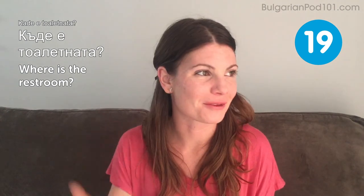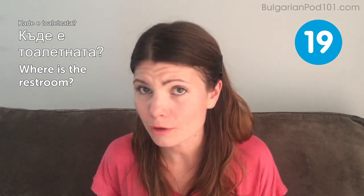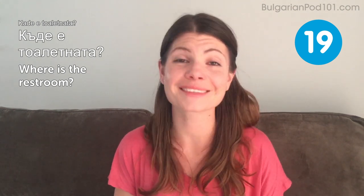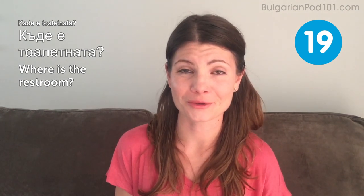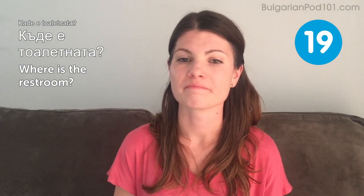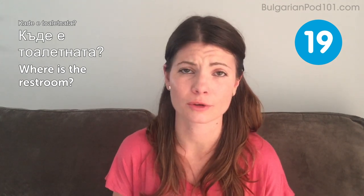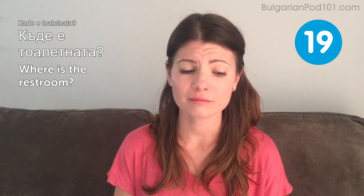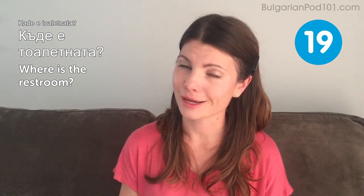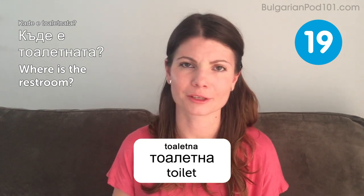I don't know why I feel saying that learning this will open a lot of doors for you. Hopefully it will open a lot of doors for you and you don't have to wait in front of the restroom. But in Bulgaria, there are a lot of public restrooms around. You can use any cafe or restaurant for this. And literally, you can just say toilet and they'll understand you because toilet, toaletna. Very similar.